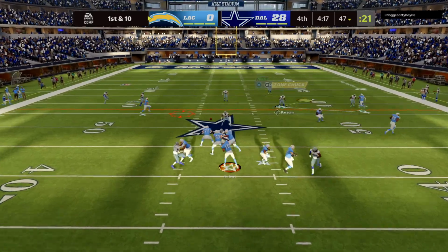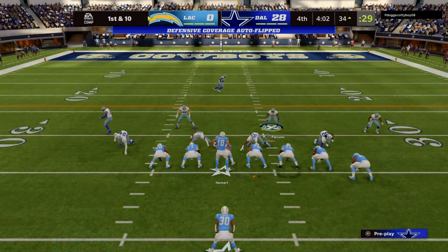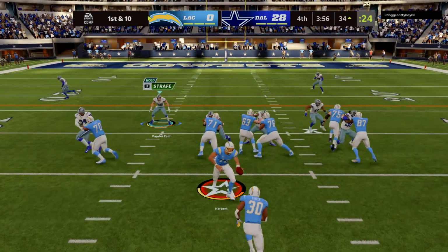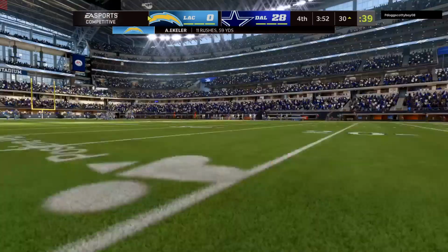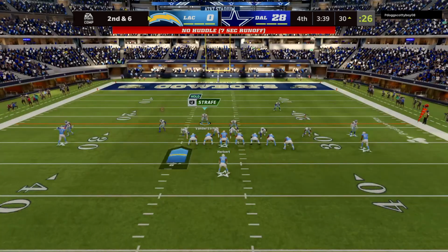Back to throw here, Herbert. Looking for Allen. He's got him on the slant. And he's going to get this all the way down inside the 35. Back-to-back good plays have him on the move on 1st down. On the give, this is Ekeler, and he'll maneuver his way forward for about 4. 2nd and 6. The run got 4. Now they deal with a 2nd and 6.